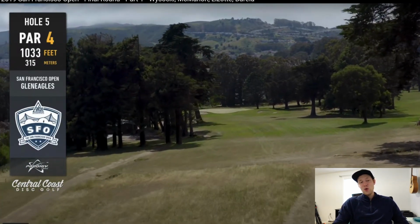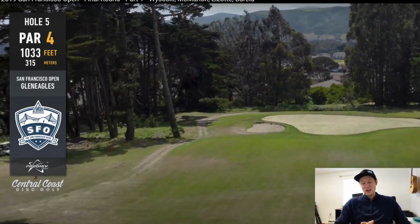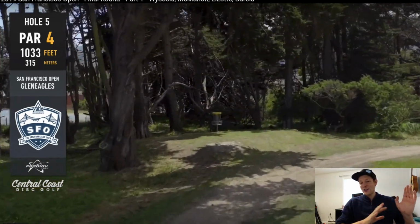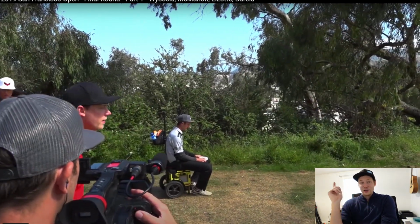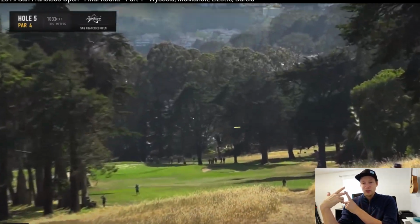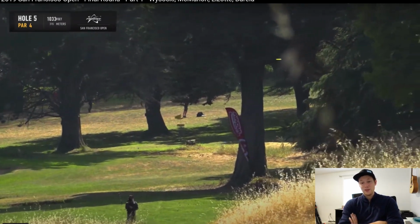San Francisco Open. This is Glen Eagles, and again, a downhill crusher hole. I think we're finding some kind of pattern here. I like picturesque and downhill. So this is another par 4, over 1,000 feet, and I chose this hole obviously because it looks cool. It's in San Francisco on this crusher course, and I think you can say this is the signature hole of this course, and I remember this drive specifically.